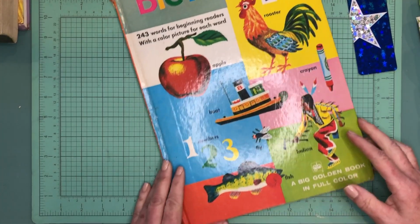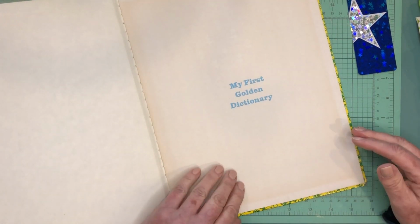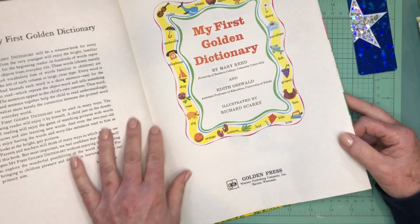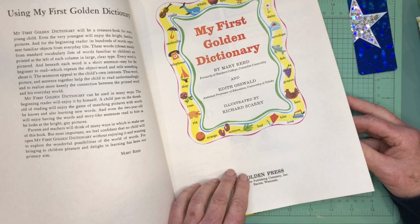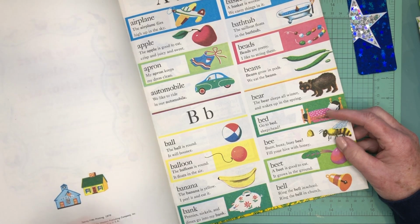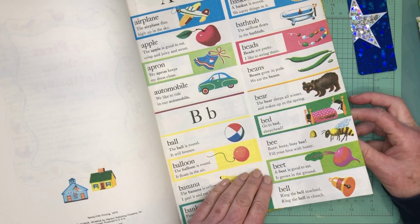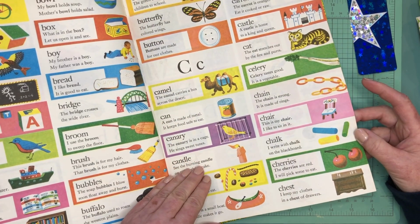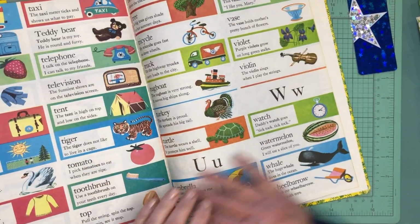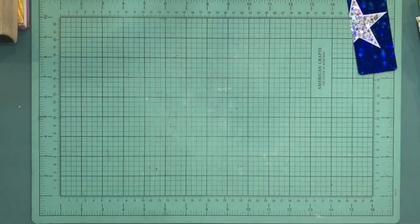Then I found this last book. It's my first golden dictionary, and it is a Golden Book. I don't have this one. However, look at the papers. This one is illustrated by Richard Scarry, and it's published in 1979. And I just loved the little, look at, these would be so cute to make washi with. Oh my goodness, wouldn't that be cute, washi tape? I don't know. Anyway, really neat. And then I love the yellow floral. So got that. Okay, that's it for books.